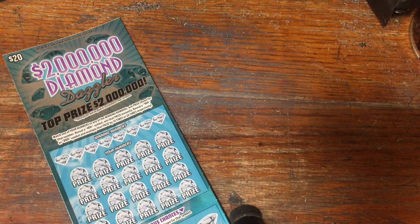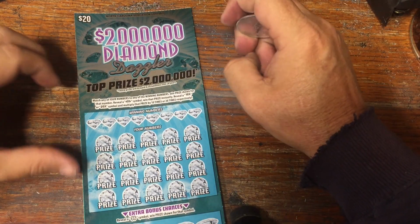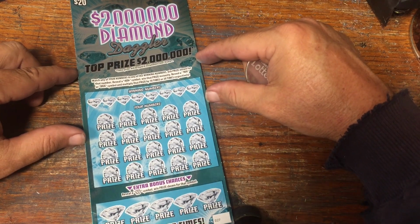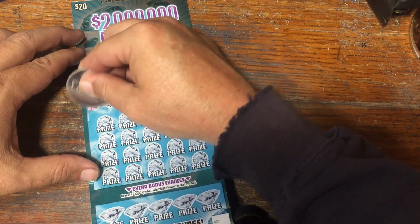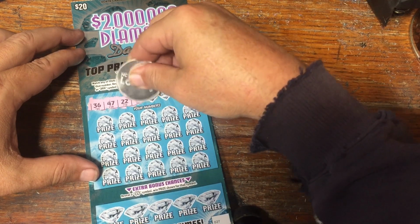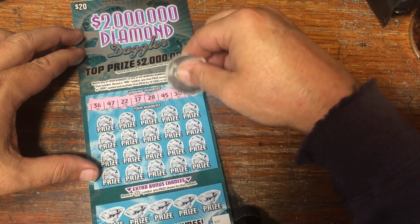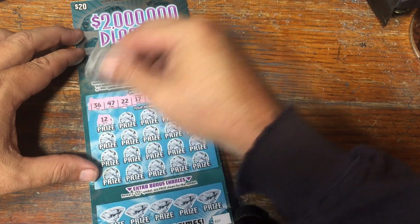Okie dokie. Now, we've had a little bit of luck with this ticket so far, the new 2 Million Diamond Dazzler. We're looking for matching numbers or the double diamonds there at the top for an instant win, a 10x or 20x multiplier. And down at the bottom, we're looking for double money symbols. We're wanting to match up a 36, 47, 22, there's old 17, 28, 45, 30, or 6. Come on, 17, let's match you up again. We did that the other day.